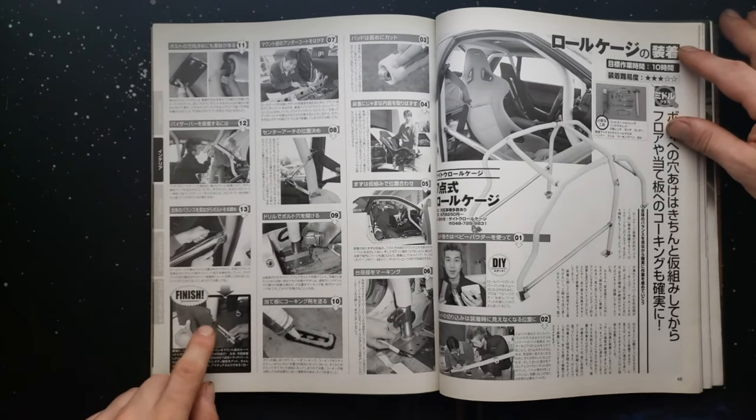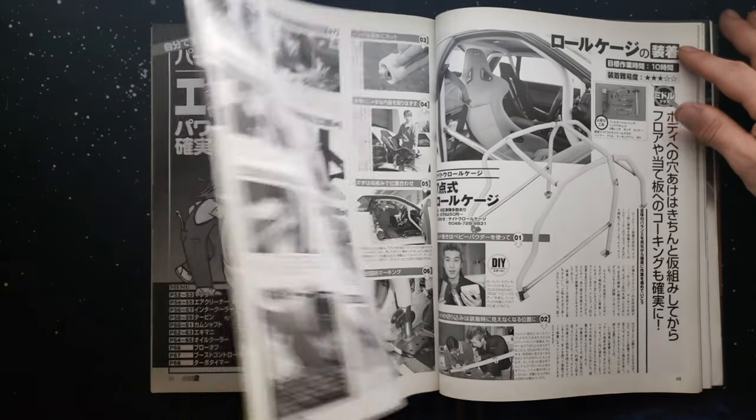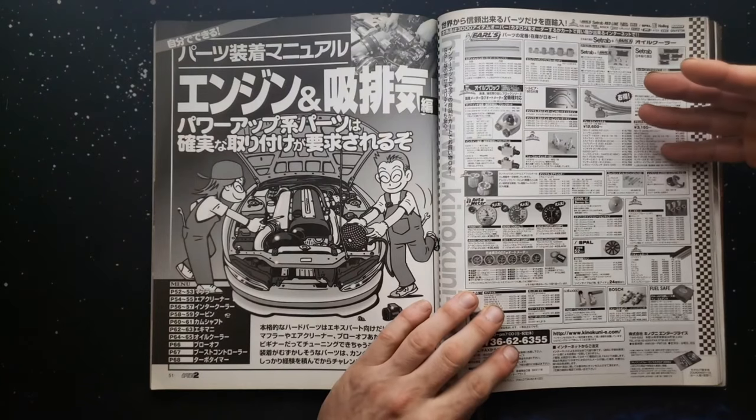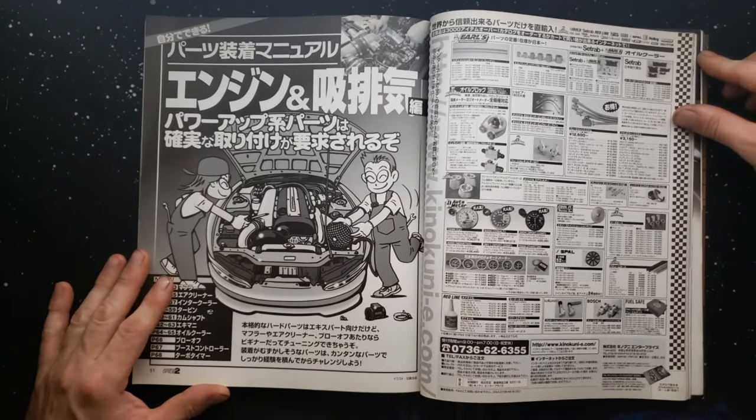Next up, final thing is to cut the carpet so it goes around the cage. Over we go. We've got some parts for sale. There's a lot there, so we're not going to go into that.